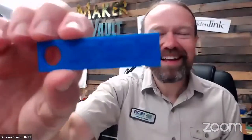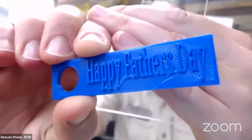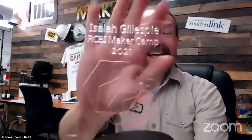Isaiah, great job, buddy. I'll tell you what, you powered through. We've got complex thinking accolades. You're a quick learner, which is an important thing. Isaiah made this remarkable keychain. Spoiler alert, sorry, this one was for dad. Look at that. Isaiah designed this completely from scratch, in the same manner that he designed this remarkable acrylic piece. Totally from scratch. Look at that.